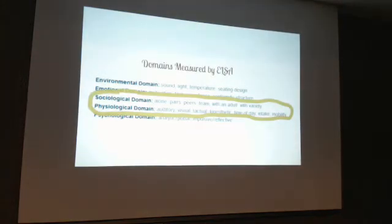These are the domains that we would focus on through the LSAT. There's a lot more, but we would be looking at the sociological and the physiological. So time of day, what kind of group they like to be in. Try to match these kids together, so that if it's a bunch of kids that like to work alone, maybe you don't want to have a lot of group projects. Maybe you want to have individual projects. Kind of matching those kids together.